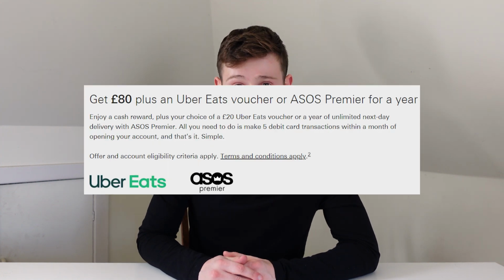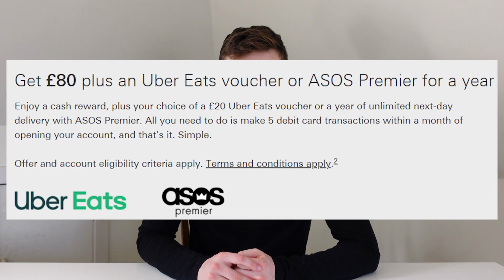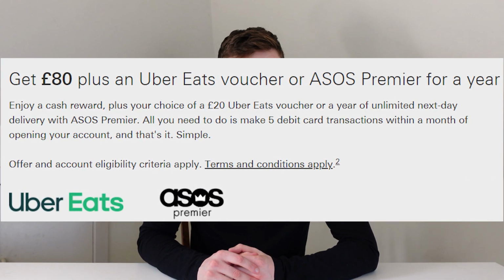There is one other thing that differs about student bank accounts. They often have quite nice incentives to sign up. So two current ones are HSBC and Santander. HSBC are offering £80 cash and free ASOS Premier delivery for a year or a £20 Uber Eats voucher. All you need to do to qualify for this is sign up, get approved, and then make 5 card transactions.